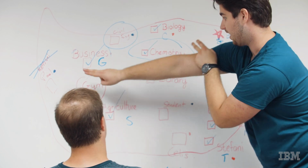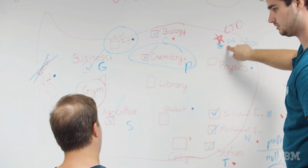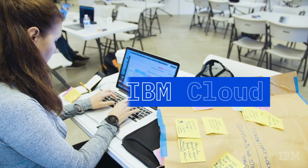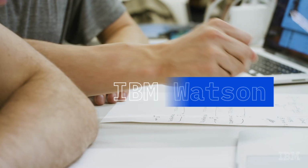So when information is coming over the duct network, we need to analyze that data so that it becomes useful for first responders. So using IBM Cloud and IBM Watson and IBM IoT, we're able to take all that data, analyze it, and make it so that first responders are able to respond to any situation.